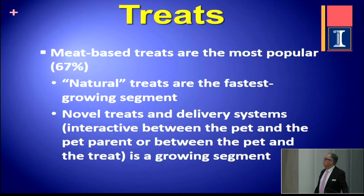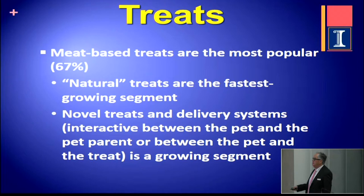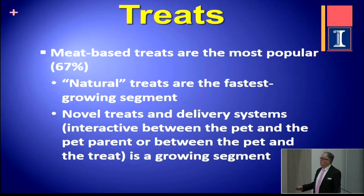Regardless of that, meat-based treats are the most popular. 67% of the purchases of treats have a fairly major meat component. So the pet parent is buying the treat that has some meat. Natural treats are the fastest growing segment, even though a pet parent couldn't give you a definition of natural to save their life. They like that word natural, and if it's there, they're going to buy it. Novel treats and delivery systems, in other words, those that are interactive between the pet and the pet parent, or between the pet and the treat, is a growing segment. So anything along those lines will be of interest to the owner.